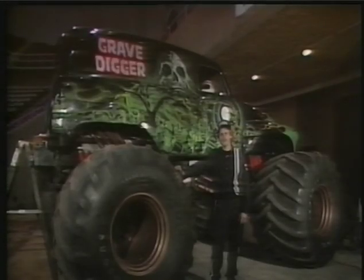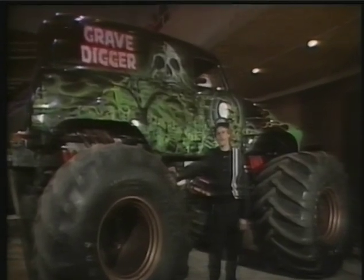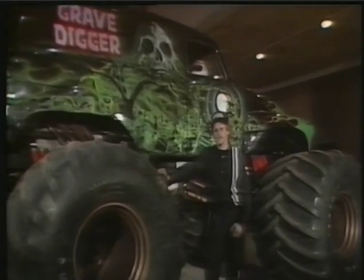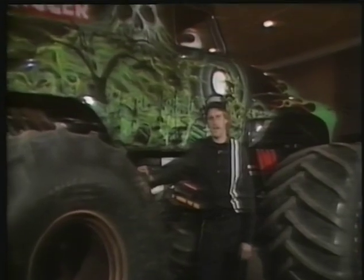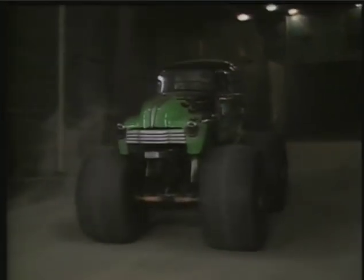I'm Dennis Anderson with the Gravedigger. I'm the owner and driver. This is the second of the Gravedigger trucks. I've got two of them. This truck here is a Chevrolet body. I used to run a Ford body, but it's a 1950 Chevrolet panel truck.